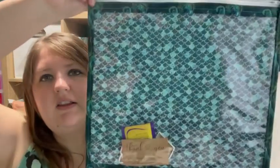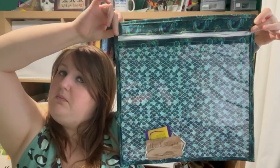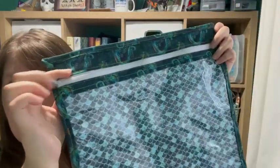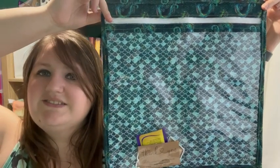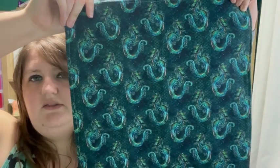use them. So yes, I was the first person to buy a project bag from Jen, and I would highly recommend checking her out because her project bags are absolutely stunning, and I've been dying to use this, but I wanted to show you all first. So yes. I love the green, I love the dragon, just perfect.